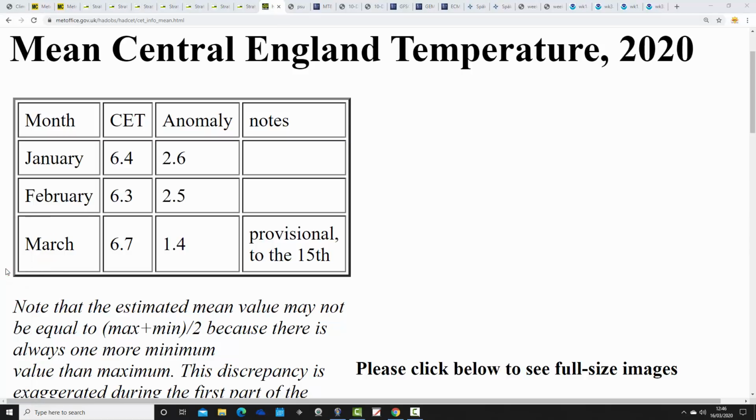Central temperature is looking like this for March. So we're halfway through the month now. We're at the 15th of March. We're currently standing at 6.7. That's an anomaly of 1.4 degrees above average, so near 1.5 degrees above the 1961 to 1990 average. It's not that different from January and February, though. So January came out at 6.4 and February at 6.3.